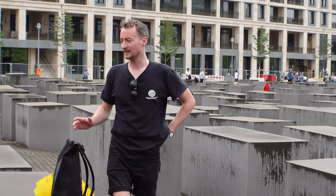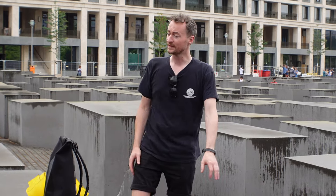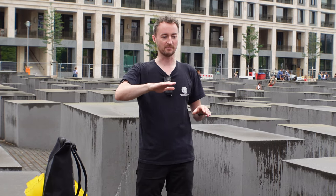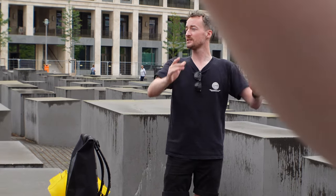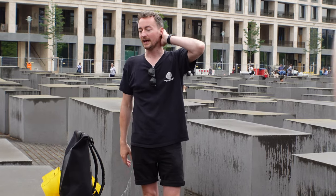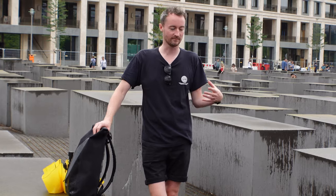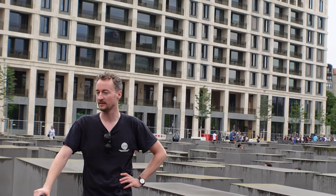There's also the interpretation that these resemble the graves in the Prague Jewish cemetery, where the bodies were buried on top of each other, and so they kind of come up out of the earth. I don't think that's it either. Eisenman has been really coy about explaining his reasoning behind the monument.